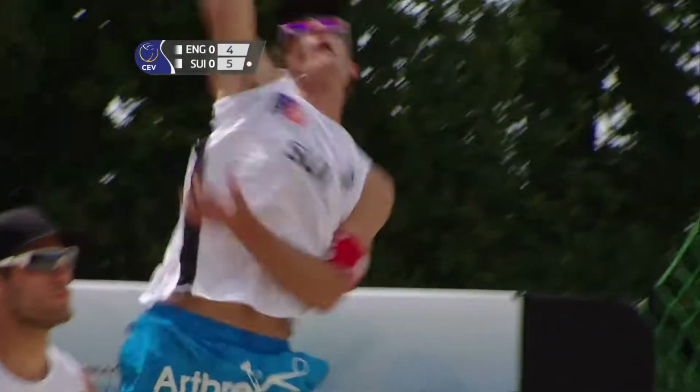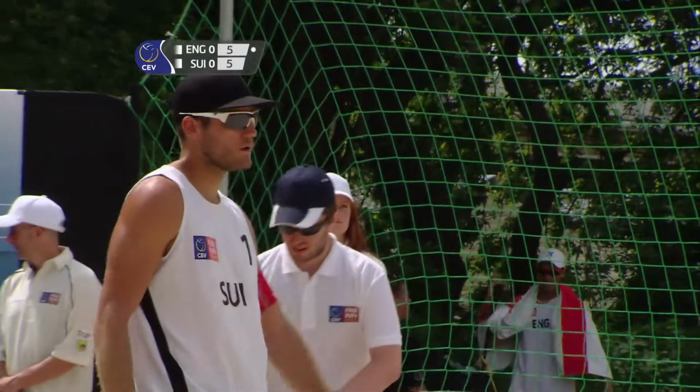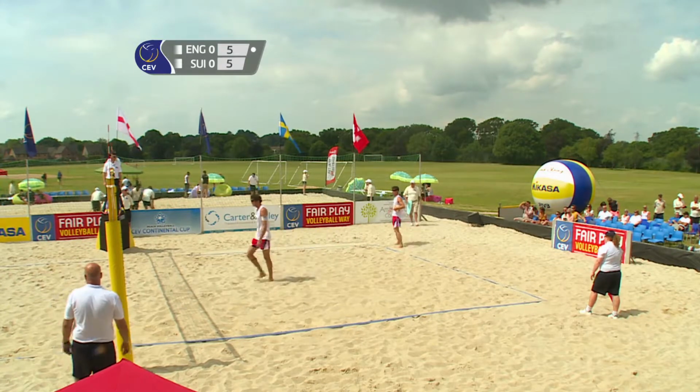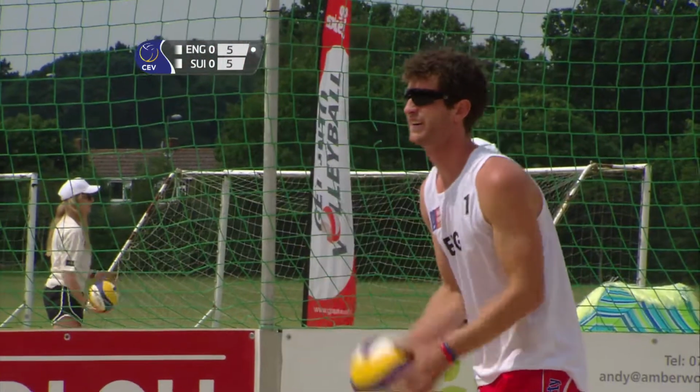Another error. 3 hitting errors so far from England, and as many serving errors from Switzerland. That's a horrible serve from Kissling. 5-all. Now this is the perfect situation for England.